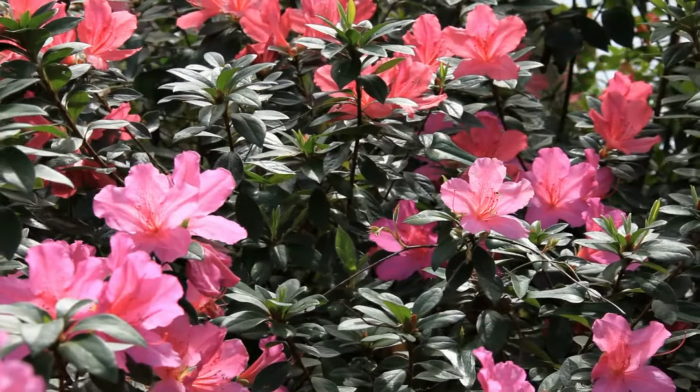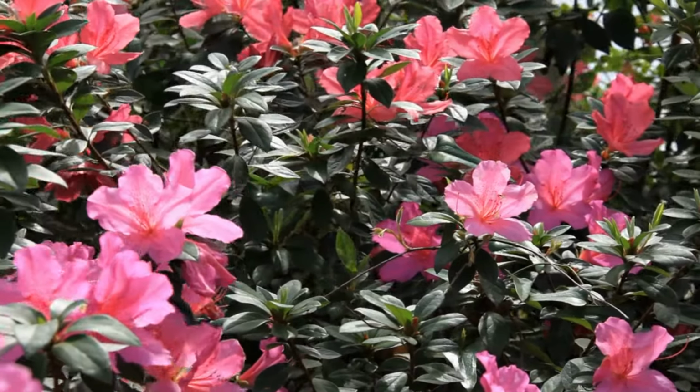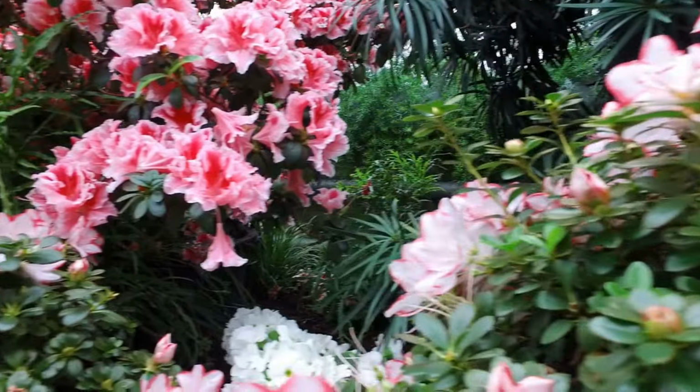And there you have it, a lineup of low-maintenance evergreen shrubs that keep your garden looking fabulous throughout the year with minimal effort.